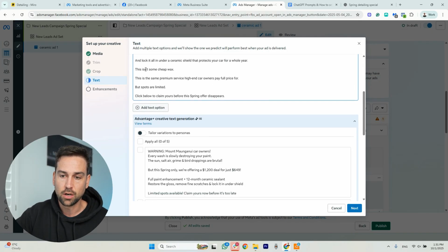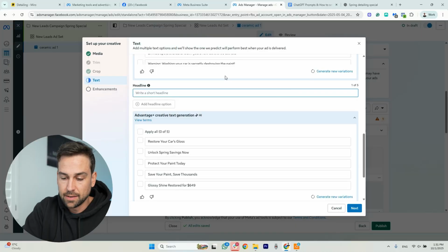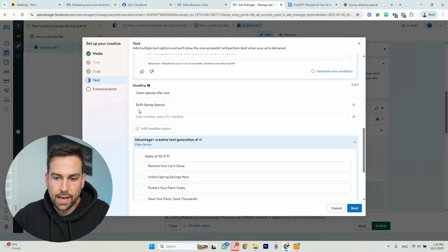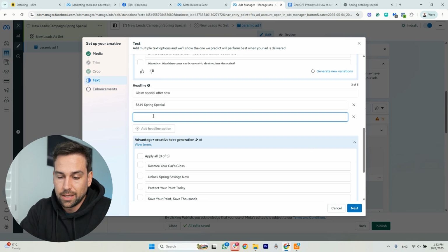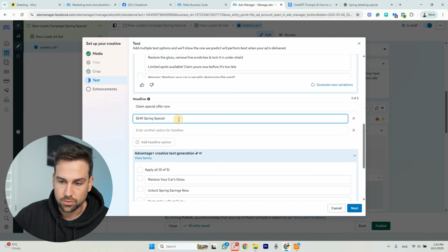Now you always want to do 2 variations of the primary text as well, so you can go add text. Don't use the recommended ones. You can just go add text and then create another variation from this one, and then also with the headline, this is what actually appears underneath the ad in most cases. So the headline could be like claim special offer now, something like this, or you could put in the price, $6.49 spring special. We're adding price to the front end of this ad because we're actually adding a price on the inside of this ad as well. It converts really well because we want to qualify more people. Spring special, and then just something like that. These ads, it doesn't have to be too fancy, just something that's compelling to get them to click.